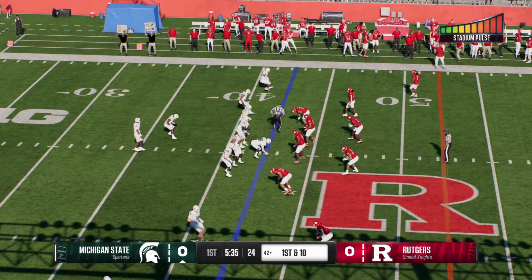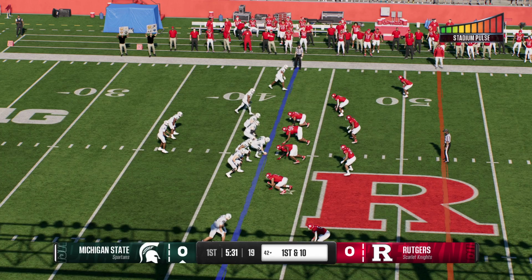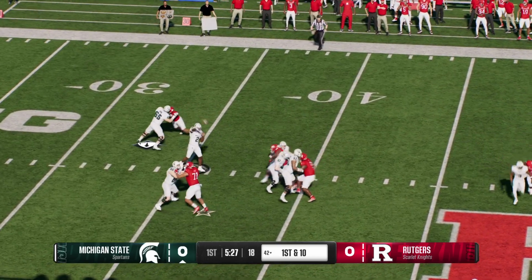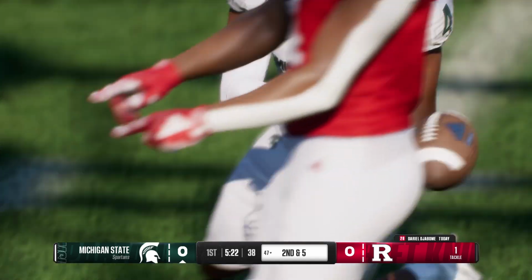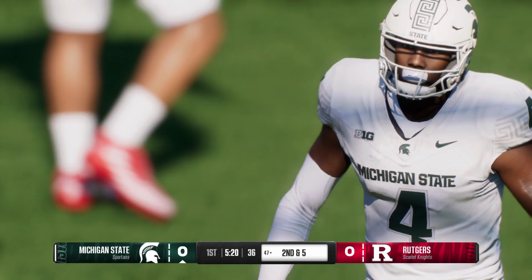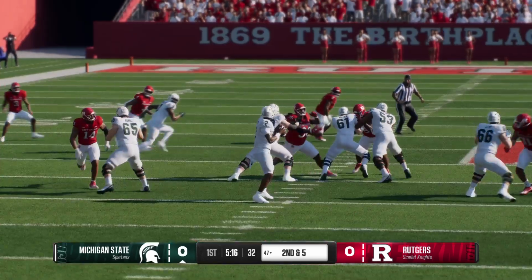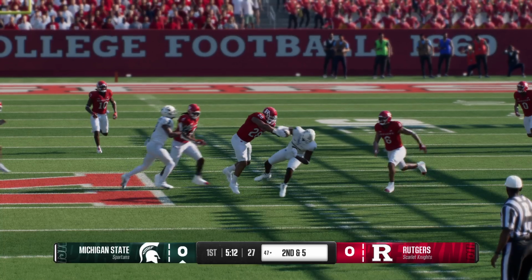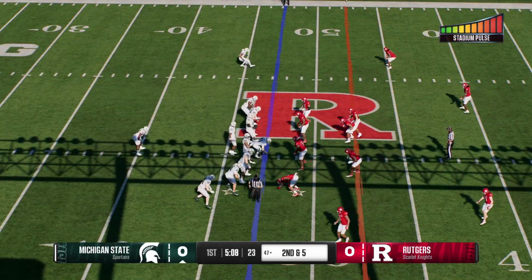Open the drive with a chunk play out past the 40, and they are in business on first down. He wants to throw. Got it in the middle. It's Glover. Stopped after making the catch. You know, the short passing game is a great go-to weapon for any offensive coordinator in the first quarter because it's reliable, obviously, but it also allows you to see how the defense is going to react and play you. So for coordinators, this can really open up the rest of your playbook for the rest of the game.